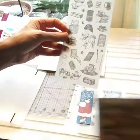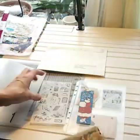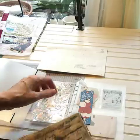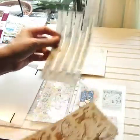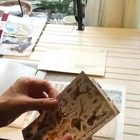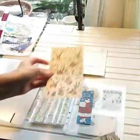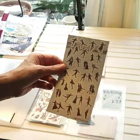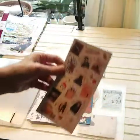So let's say this is $1. Let's just be fair. Okay, that's $1. Let's say this is another $1, so that's $2. This is another $1, so that's $3. This is another $1, that's $4. This is another $1, that's $5. It's all repetitive, so I'm not too keen about that.